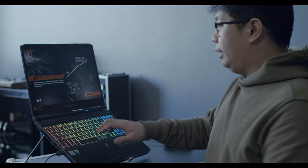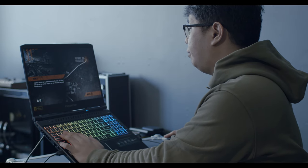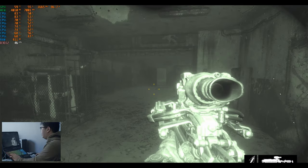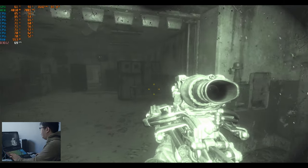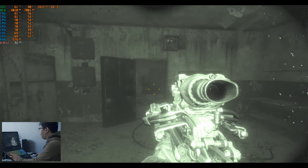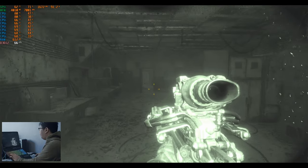Okay, guys. Now we're playing in Metro Exodus. As you can see, it's loading. Let's see how it performs on the 10300H and the Helios 300. As you can see here, we're inside a very dark scene right now. We're inside the metro. We're getting around 60 to 70 frames per second.